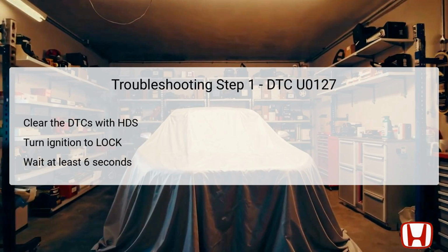The first step in troubleshooting DTC U0127 involves using the Honda Diagnostic System, HDS, to clear any existing DTCs. This initial reset can sometimes resolve temporary faults.